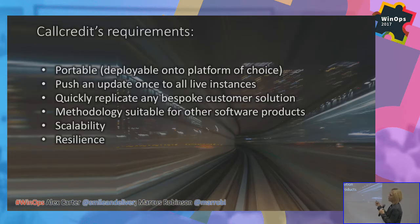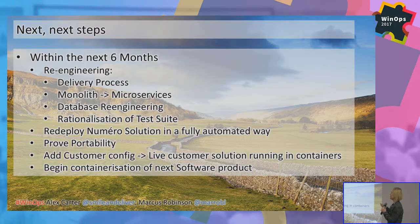So just remember those requirements that we had at the beginning. We wanted it portable. We wanted to be able to push the update once, etc. Some of these things, of course, the fact that we just put it into containers will satisfy. But we've got a bit more work to do before it's going to be auto-scaling, self-healing, all that sort of thing. And of course, we've got to prove it deploying onto other platforms as well. We're getting there.